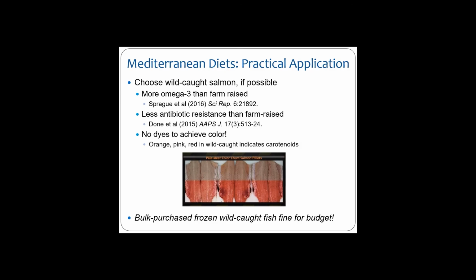Then, wild-caught salmon or other fish, if possible. A picture often says 1,000 words. In this case, you see what farm-raised salmon looks like. It's a pale gray, sickly color, because sadly the fish themselves are quite sickly. Very concentrated, really, frankly, pretty gross living conditions. From a pure health perspective, wild-caught salmon has more omega-3 than farm-raised. There's less antibiotic resistance, and there aren't the dyes that are used to achieve the color. So if you get farm-raised salmon and it looks pinkish or orangish reddish the way wild-caught does, it's often dyes that got it there.